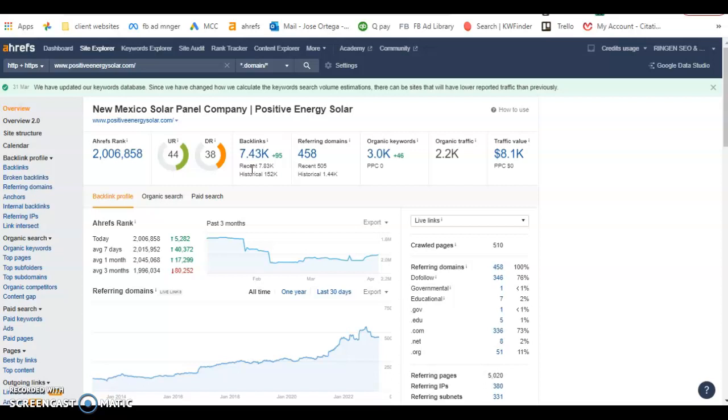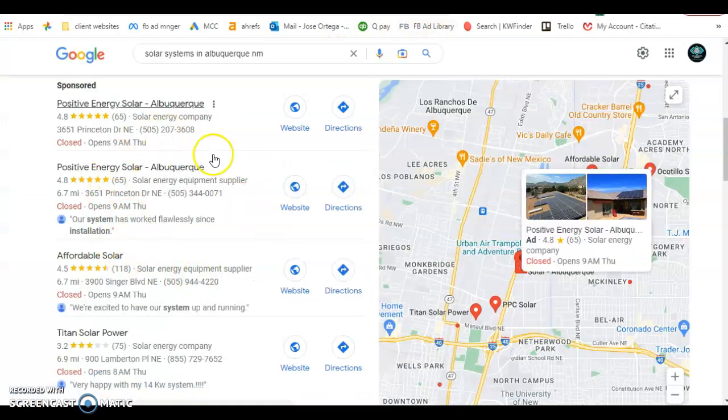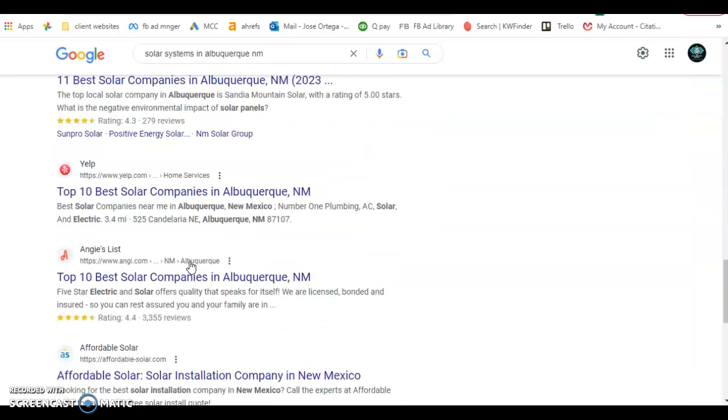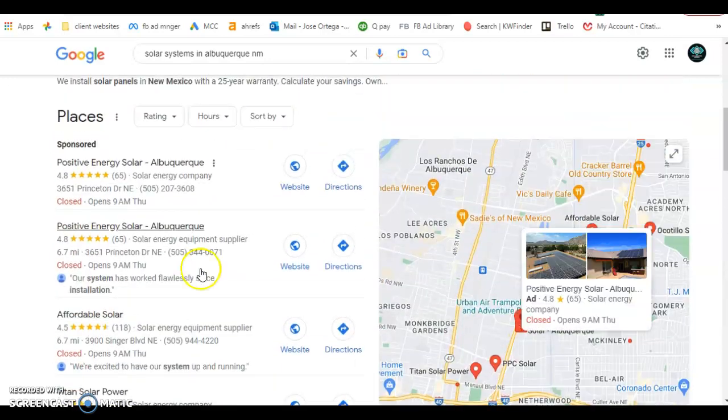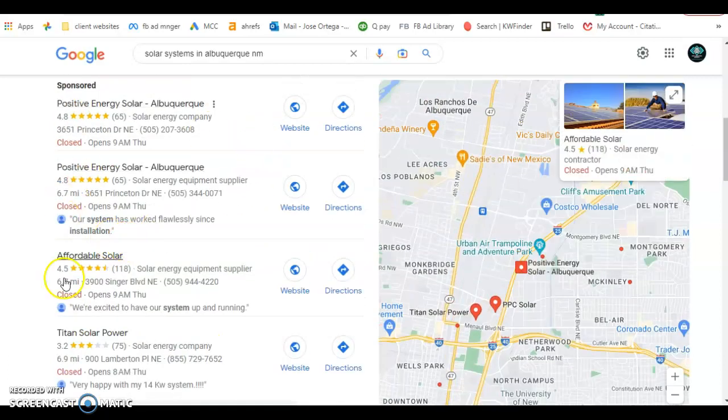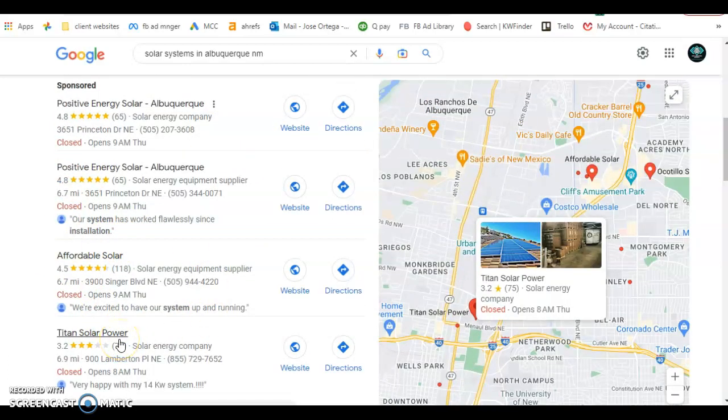Now the third tip I have here is the map pack. The map pack is important because when you look up solar system, a lot of people just go to the front page of Google, and they're more likely to get the phone calls than if people just continue and scroll down. So it's really important for you to get on here, because you are not on this map pack, and it's very easy to get on there, and we will be more than glad to help you.